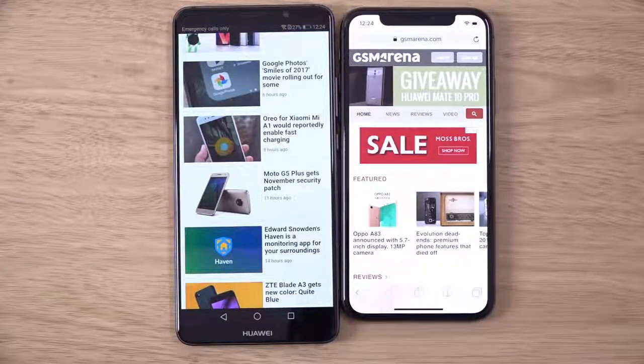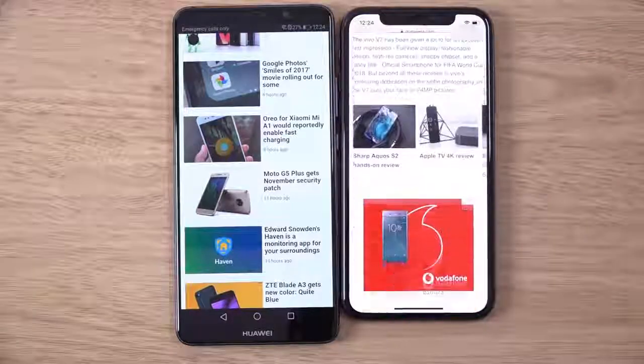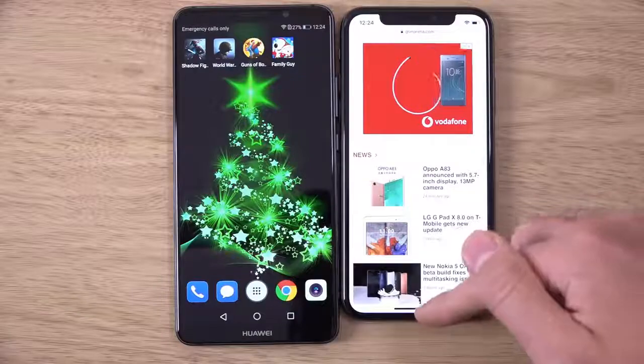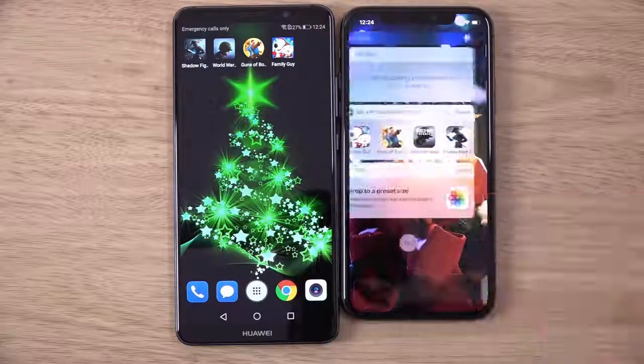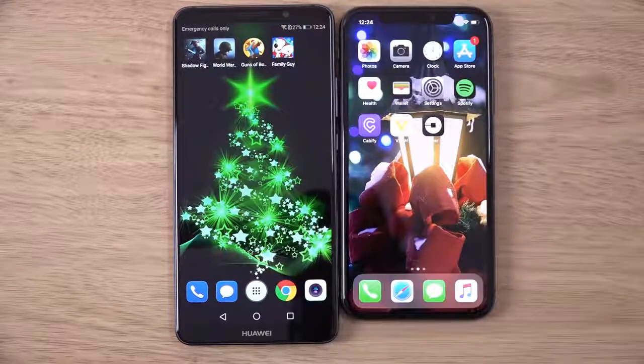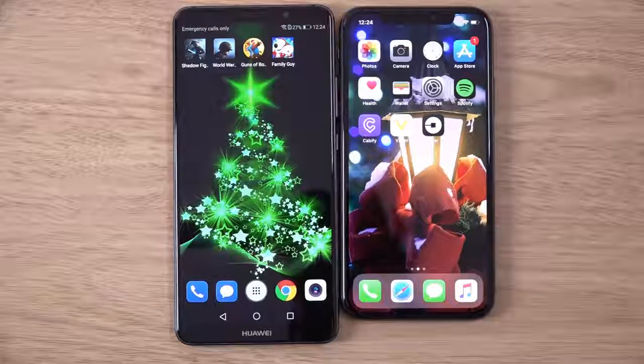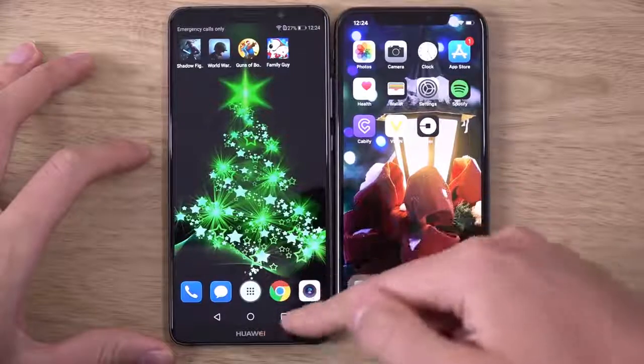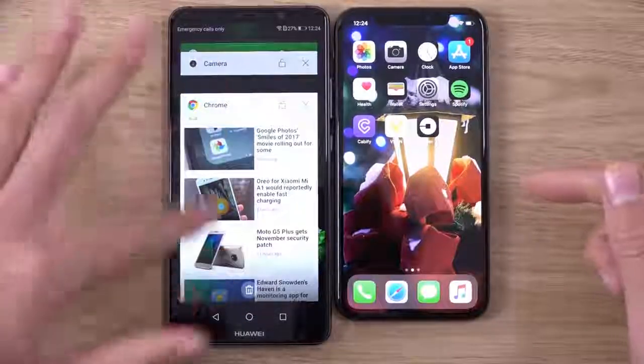So extremely fast web browsing here, even though they don't have their own web browser. Very nice performance indeed. So I'm going to give that to the Mate 10 Pro, and we're going to try and do some multitasking here without pulling my hair out on the iPhone. So let's just go back to the start.